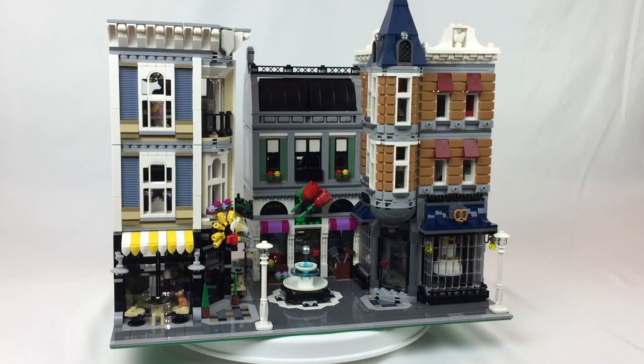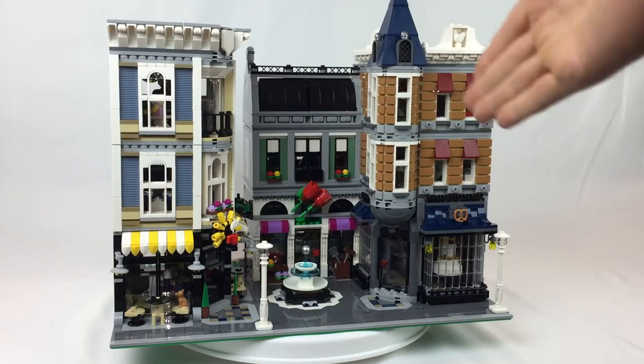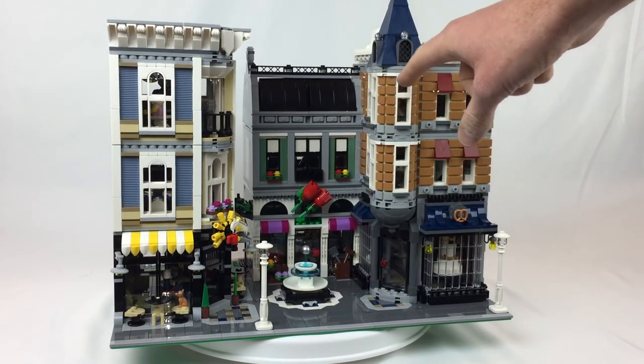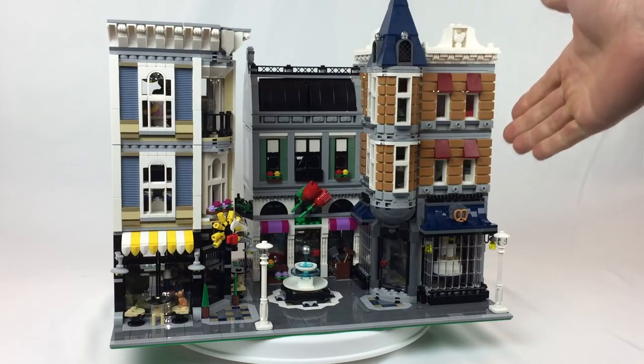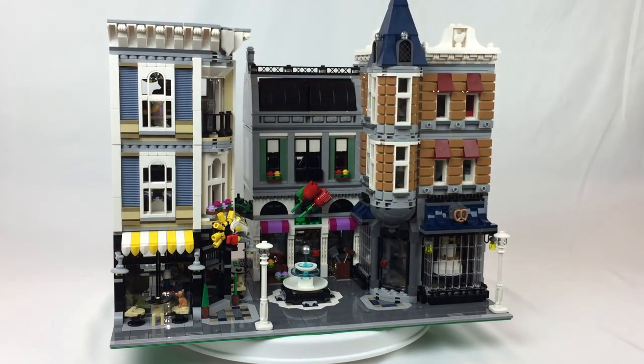But obviously it's got these three little shops. It's all connected, so I thought it was going to be three separate things, like the brownstone and the other one, I forget, but the pet shop, but it's not. So it's using a lot of these little cheese slope pieces and stuff for the detail on the sides. It's got a lot of sand blue and sand green, which is pretty awesome.